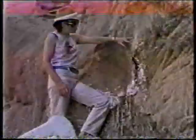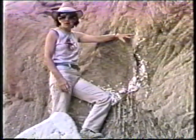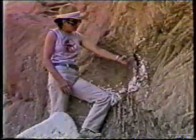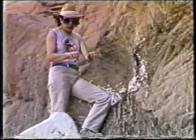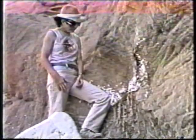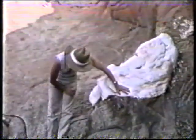But we have two more chevrons sticking up here, so we know we have at least two more vertebrae going into the rock. This was actually a good break. This was right in between two centra, right in between them. So that is actually a real, real nice break.